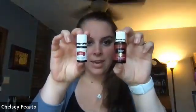And then you can put them in your food. And I will say, this was on my list too. So these two are both Thieves. This one is the white label, and it is labeled for internal use. It's approved by the FDA for internal use, which is fabulous that we did that.